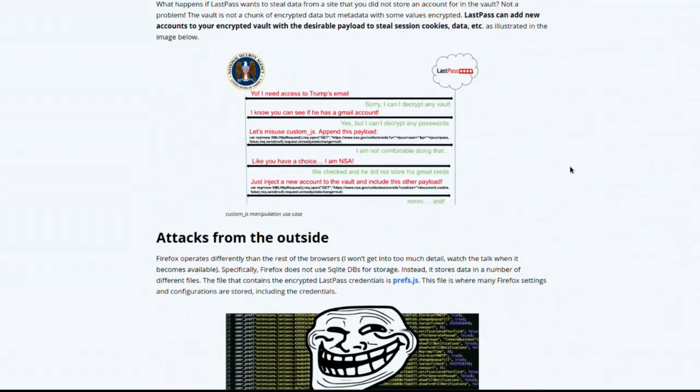But anyway, the blog post goes into much more detail about all the different problems. But the important thing at the end there is they have recommendations for what you as a person should do, and then also what LastPass should change about it. Because one of the other things we didn't talk about, if you look at the images there, they have one with a little back and forth with the NSA. This is obviously theoretical, but there it is.